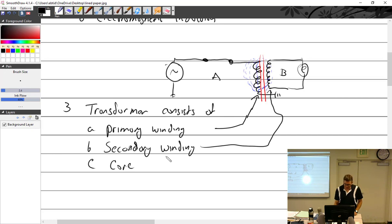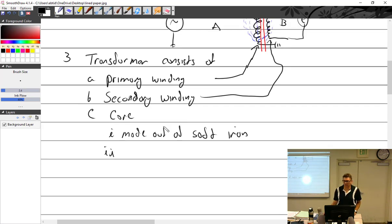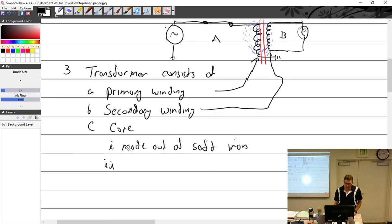Often, well, it can be air, but usually, and what we're going to look at more than anything is a core that is made out of soft iron. Something that magnetic lines of flux can easily transfer through, also known as high permeability. It is usually laminated. What does laminated mean? It's layered. So just take a thin piece of soft iron and another piece, sandwich. It's a metal sandwich with no mayonnaise.